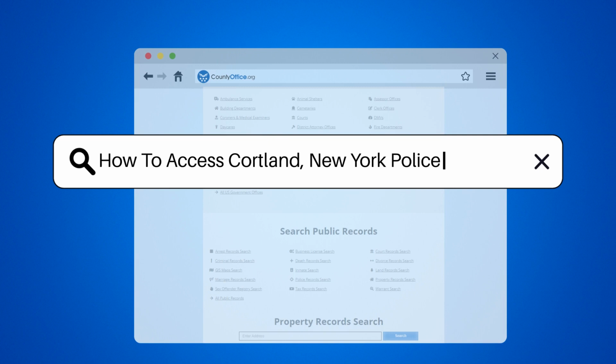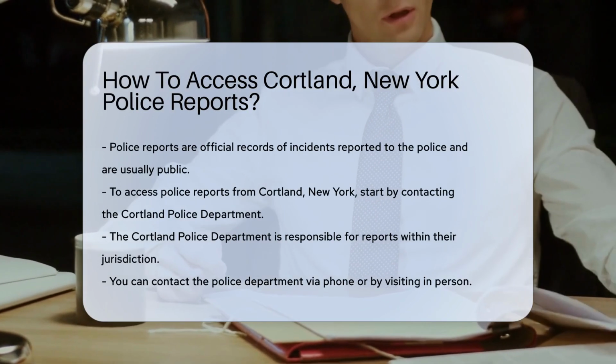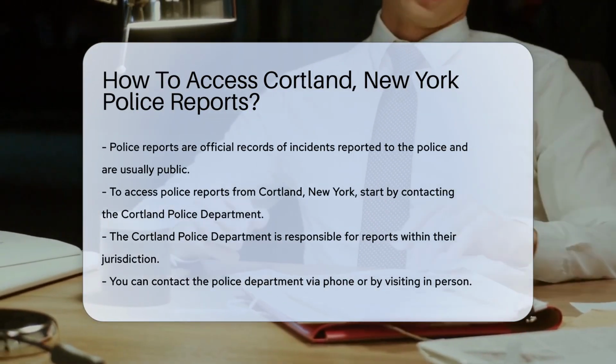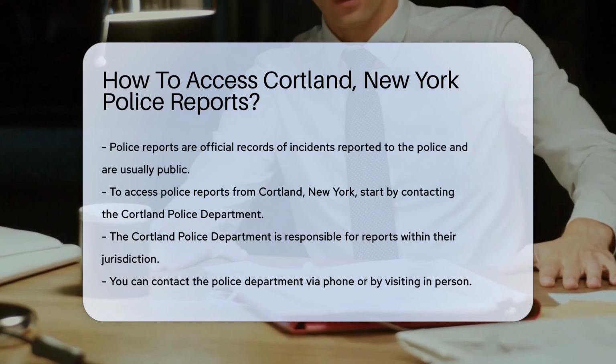How to access Cortland, New York police reports? Curious about how to get your hands on police reports from Cortland, New York? Well, you're in luck. Accessing these documents is a walk in the park if you know where to look. Police reports are official records of incidents reported to the police, and yes, they are generally available to the public.